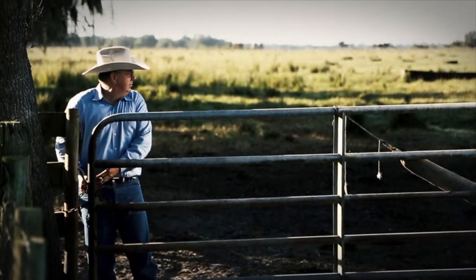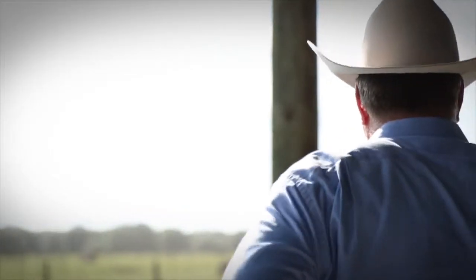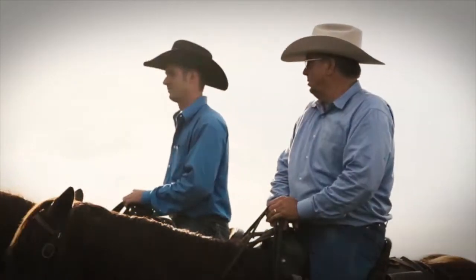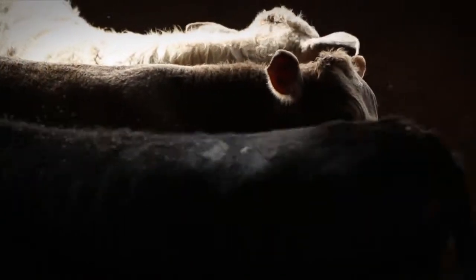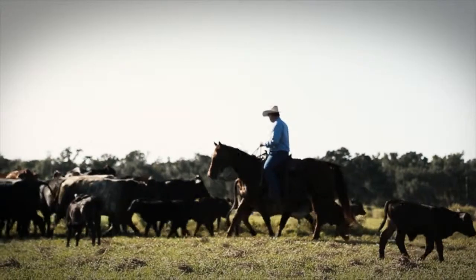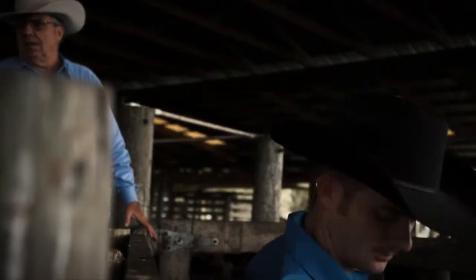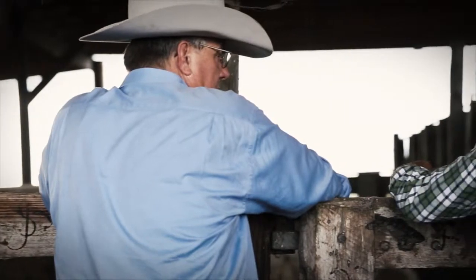It must be an inherited trait because I have never wanted to do anything other than be in the cattle business. And it's interesting, as I have grandchildren now, little bitty ones, all they want to do is go to the barn, swing a rope, and be a cowboy. It's a lifestyle that we have, the way we make a living, obviously, but it's really more than that. It gives us the opportunity as a family to work together and enjoy each other's company and make a living at the same time.